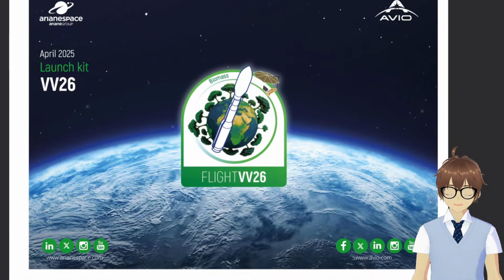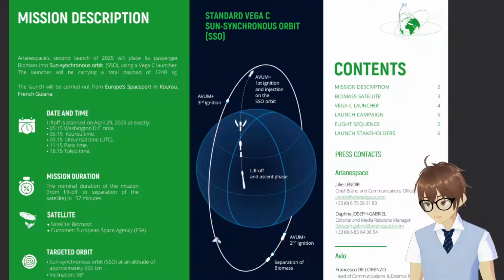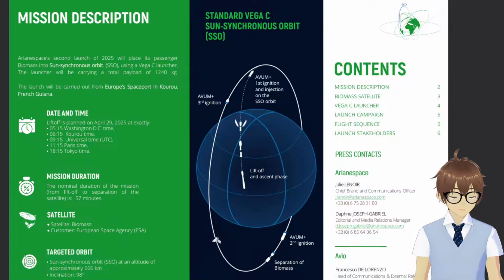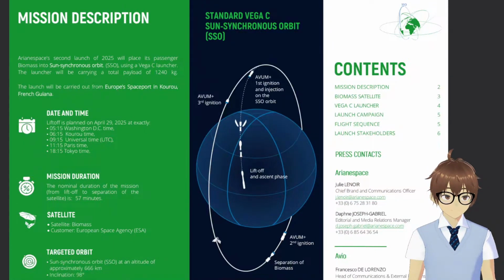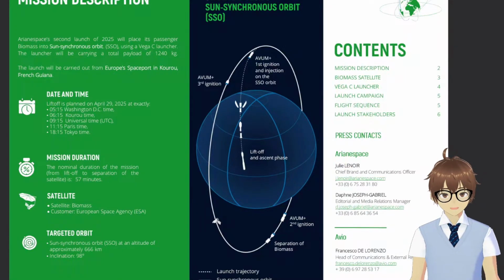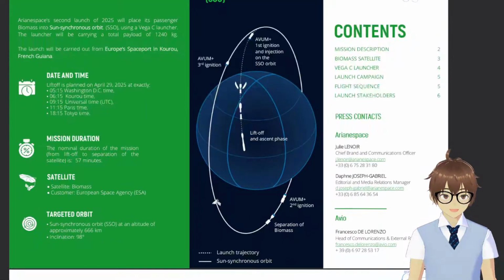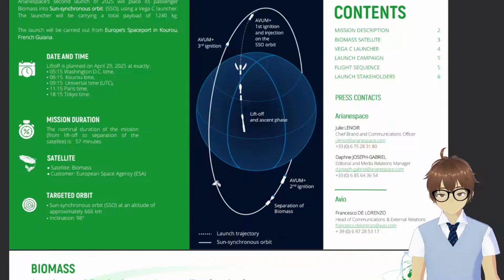However, due to some complication with turning this into transparency, I just decided we'll just go with it and capture it as it is. And this is the mission. This one will go into the sun-synchronous orbit, basically a highly specialized low Earth orbit, HSO if I remember correctly. The total payload mass that Vega C will carry is 1,240 kilograms, or around 1.24 tons, metric tons of course. The mission is almost 1 hour long, 57 minutes, and the satellite is Biomass for the European Space Agency, or ESA.